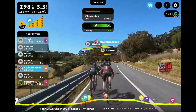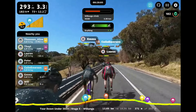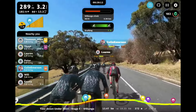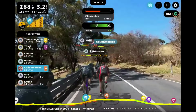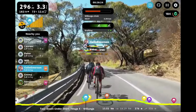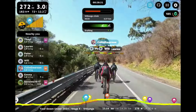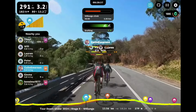So if Ben Sims is going to catch me, he's going to have to work for it, because I'm going to work to stay away. I'm going to hopefully be able to bridge up to Thayl. Maybe we can ride together for a little bit. Share the draft. As you can see here, the drafting is on up the hill. So I'm riding in just ride mode at 100% reality. So you will get all your coins, and you will get some drafting as well. The drafting here is pretty minimal.